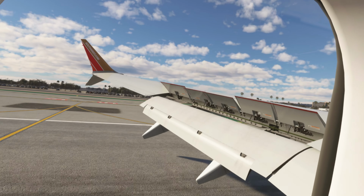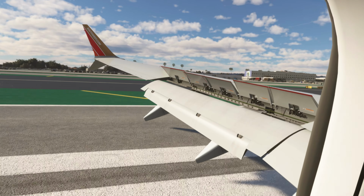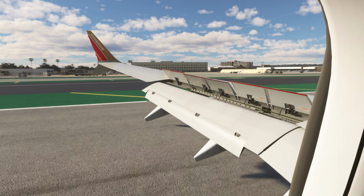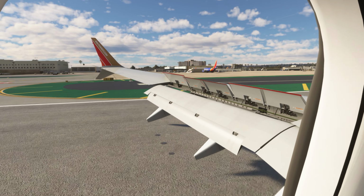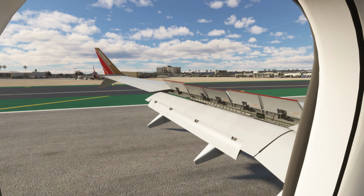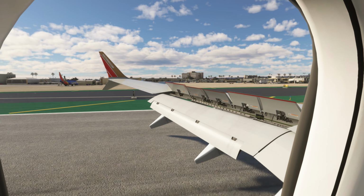So I'm enjoying the default views, the wing views. I like the animation on the speed brakes here as we touch down and go into reverse. They look great. You can definitely tell they're significantly larger compared to the older 737 series. And then next here, we will be taking a look at the interior cabin that has some interactive features that is exclusive to the iFly 737 MAX.